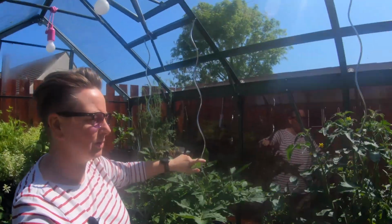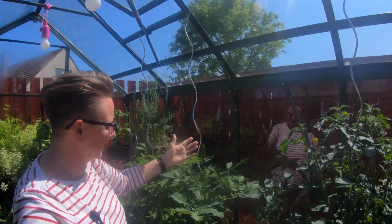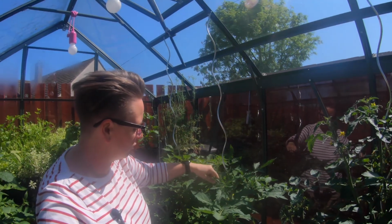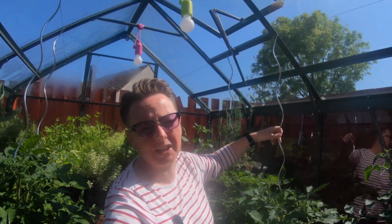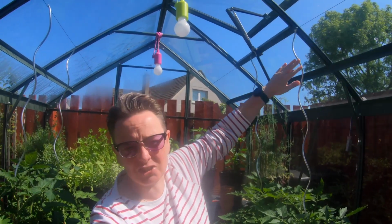These are new, so basically the idea of this is it's like string in that I can wrap the plant around it and the plant grows around, but it's also like the bamboo canes because I can attach it to a string to the top and it just keeps it nice and rigid and safe. So yeah, that's the greenhouse.